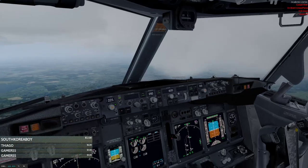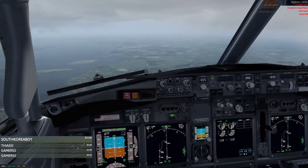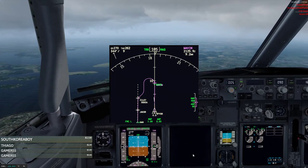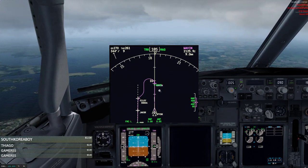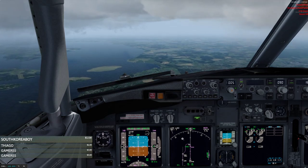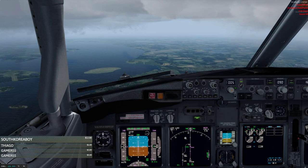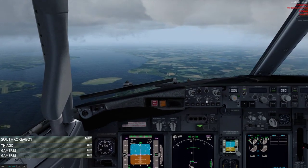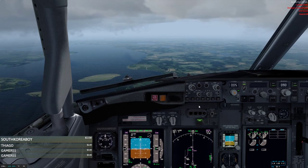Let's get autobrakes 2, and let's just keep on descending. I'm not going to wait all the way till waving to turn. Let's get the sound on.